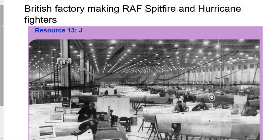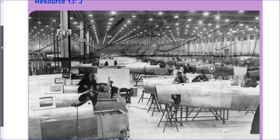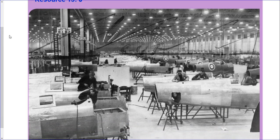And your last image is a British factory making RAF Spitfire and Hurricane fighters. They would be making new planes every day. This factory was open 24 hours a day and they were constantly making new planes that the British could use if any of theirs were shot down or any broke. There were always more there ready for them to use.